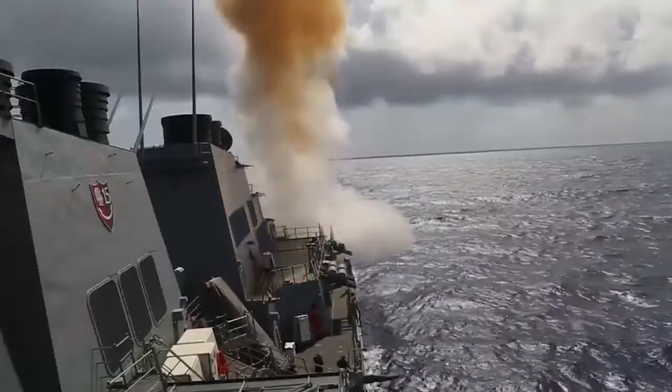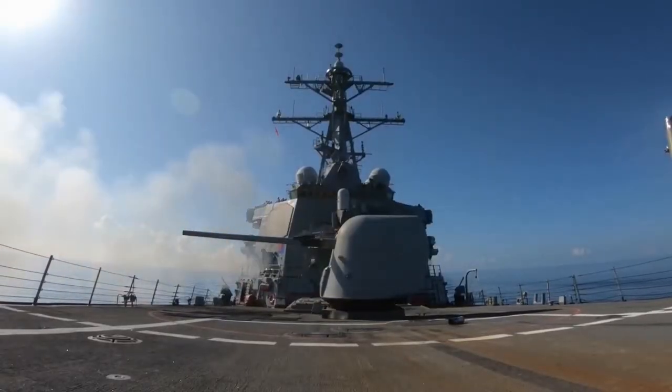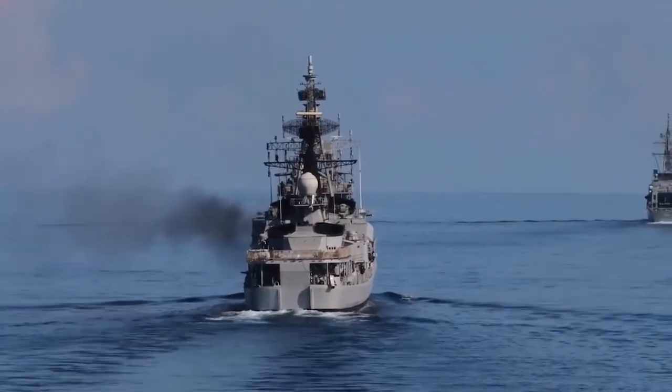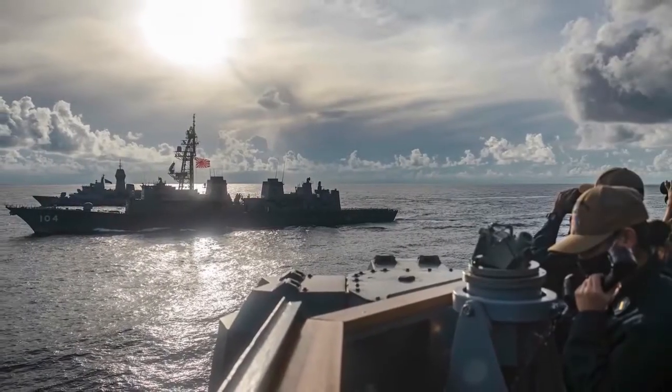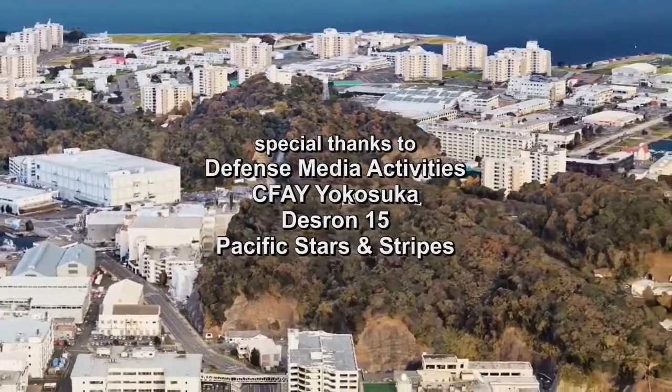I'm proud to command Destroyer Squadron 15 and Task Force 71. The ships and sailors that operate here now and all those that have gone before us have set a standard that is extremely high in how we operate internally within the U.S. Navy, but also how we operate and integrate with our allies and partners. I couldn't be more proud of the work they've done and the work that they're doing.